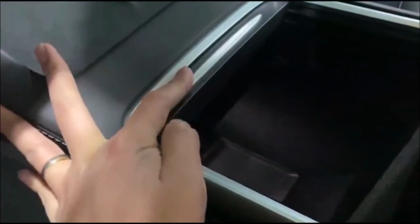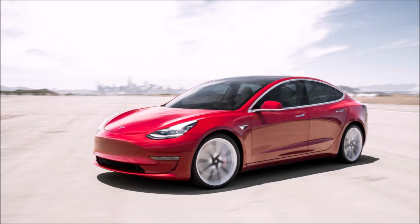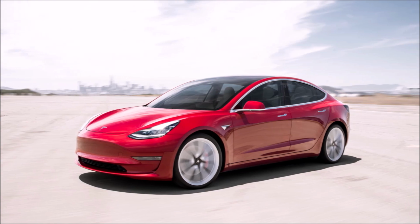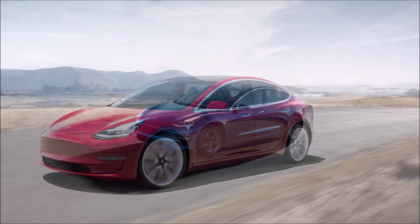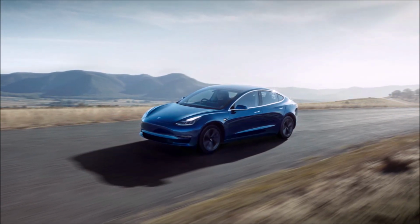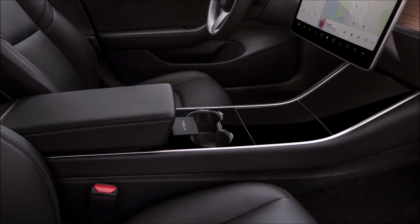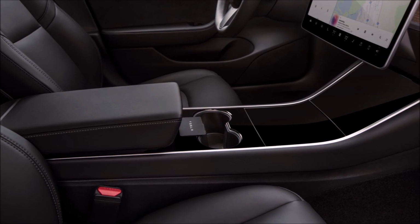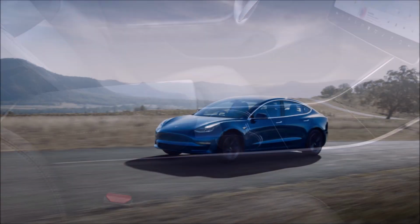For example, it looks like Tesla is finally moving Model 3 and Model Y's 12-volt battery to a Li-ion battery, which I reported a couple of days ago. That's something that Tesla already did for Model S and Model X, but it's nice to see it happen also for the lower end of Tesla's lineup. There is a new higher performance model coming to the Model 3 performance.